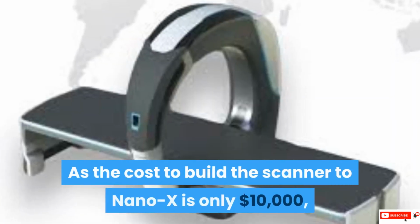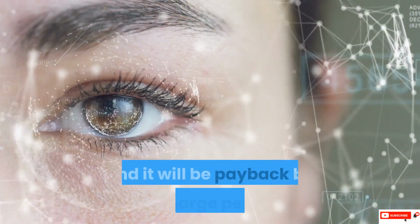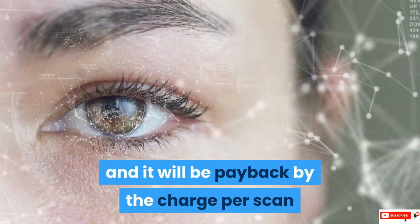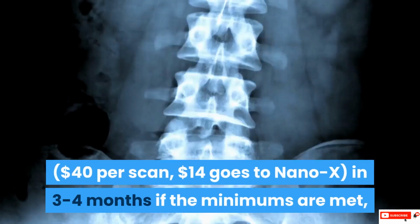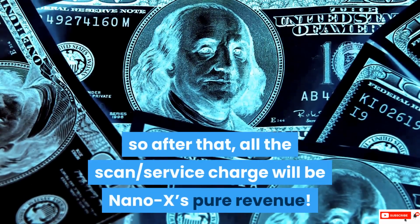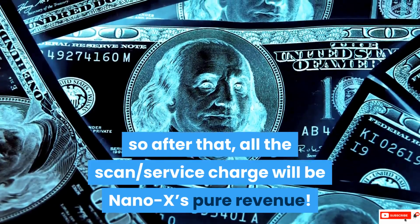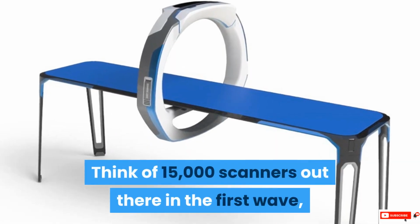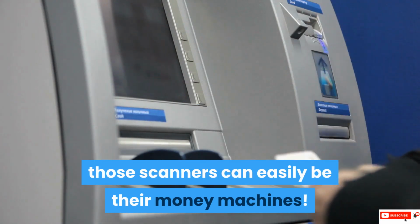As the cost to build the scanner for Nano-X is only $10,000, it will be paid back by the charge per scan: $40 per scan, of which $14 goes to Nano-X, in 3 to 4 months if the minimums are met. After that, all the scan service charge will be Nano-X's pure revenue. Think of 15,000 scanners out there in the first wave. Those scanners can easily be their money machines.